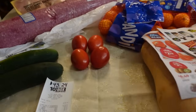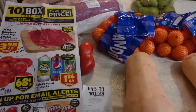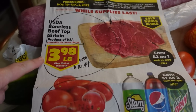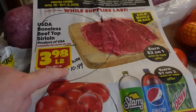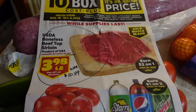And next, we're going to move on to Aldi. Almost forgot something, guys. We're going to go over the grand totals at the end. I'm going to show you how the Walmart prices compare. That beef sirloin, $3.98 on sale, is $10.44 per pound at Walmart. That is going to be a huge savings if you go with that product.